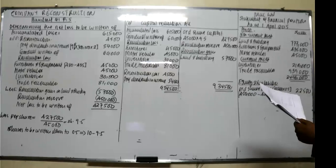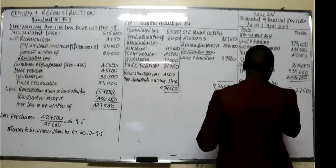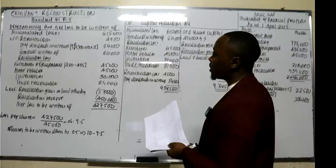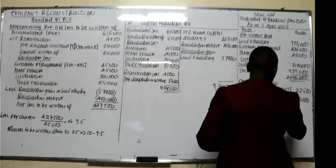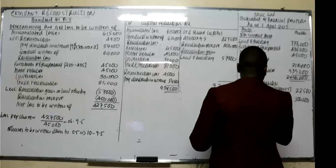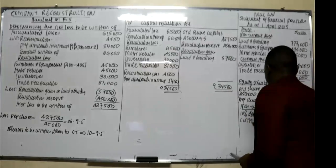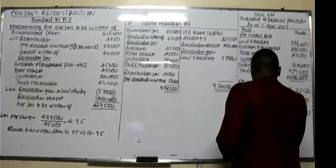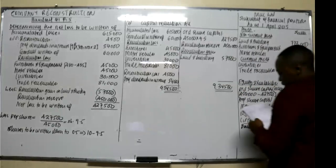Then we had a 9% cumulative preference share capital, an amount of 300,000. There was revaluation reserve, but revaluation reserve was utilized in capital reduction. And so we have a non-current liability of 10% debentures, an amount of 500,000. Then we have the current liabilities. We have the bank overdraft, an amount of 500,000. Then we have the trade payables.